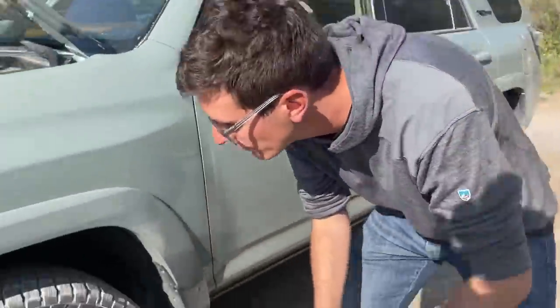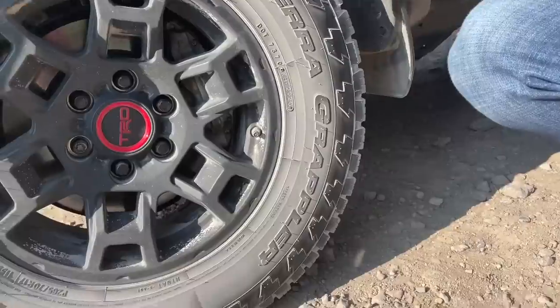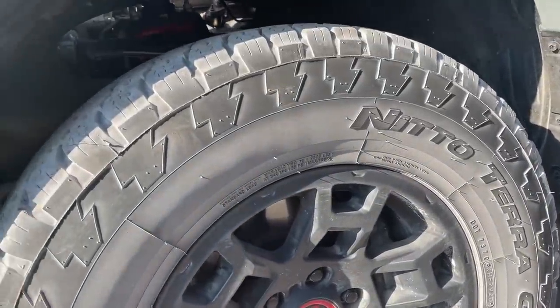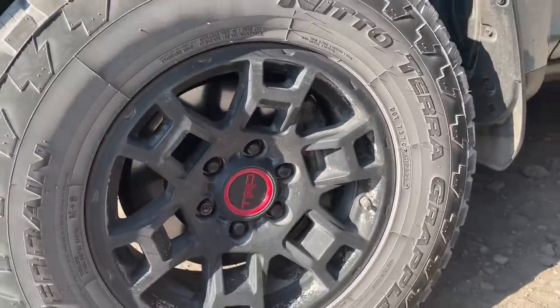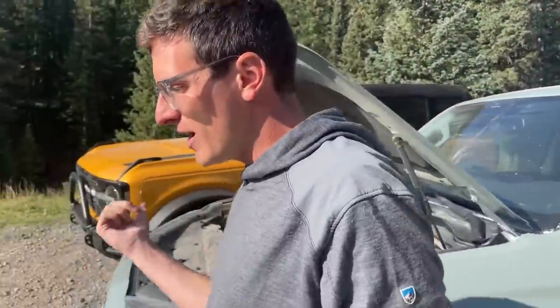Now, we're rolling on a set of Nitto Terra Grappler all-terrain tires, a pretty decent all-terrain, and that is wrapped around a 17-inch wheel. Now, this is about a 32-inch tall tire, but comparatively, that's really small next to the Bronco. So this is the first edition with what they call the Sasquatch package. Sasquatch means that we're rolling on 35-inch tall tires. Okay, more like 34 and some change.